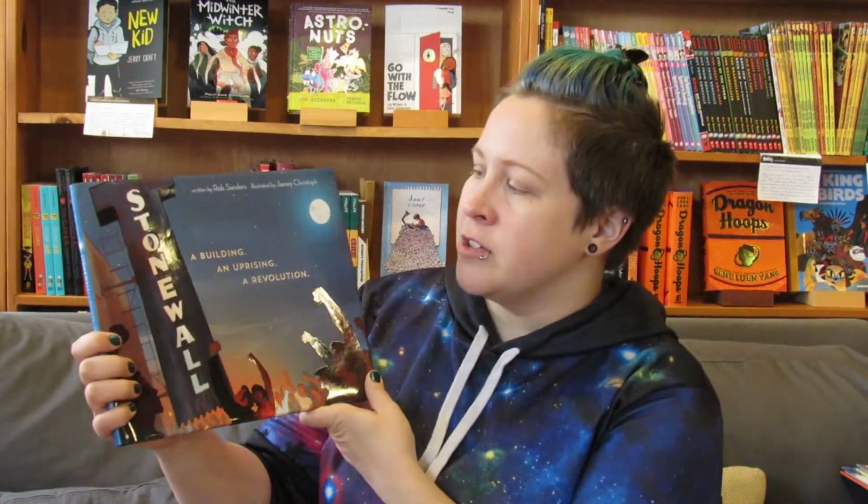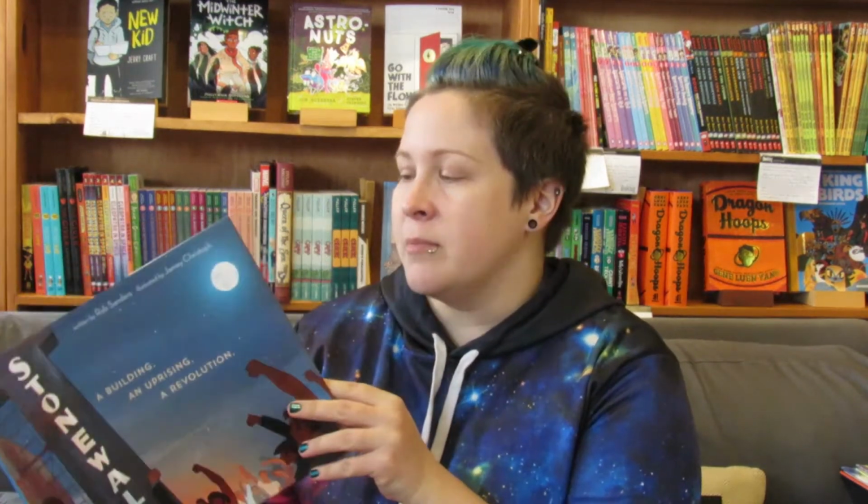This book is a little bit more on the serious side. It's called Stonewall, A Building, an Uprising, a Revolution. The pictures are absolutely gorgeous. Like I said, it's a lot heavier than the other ones, but it's still very age appropriate for elementary school kids, probably older elementary school. Definitely a great resource, very powerful.